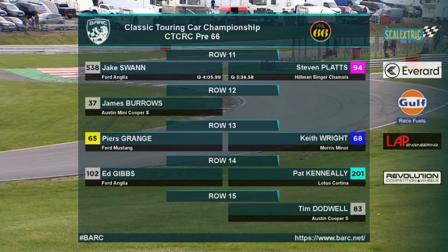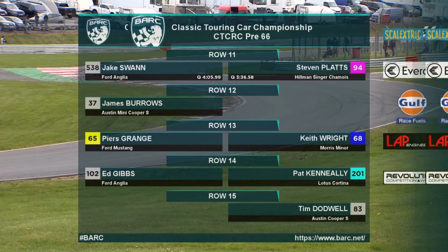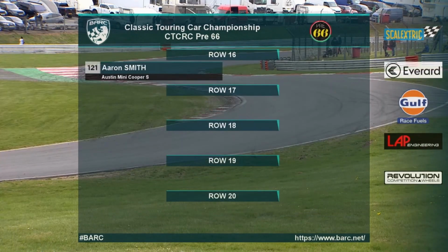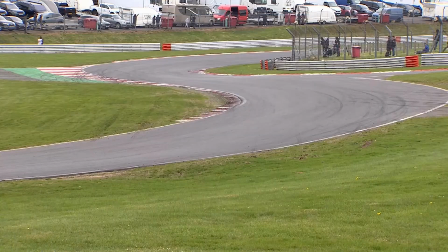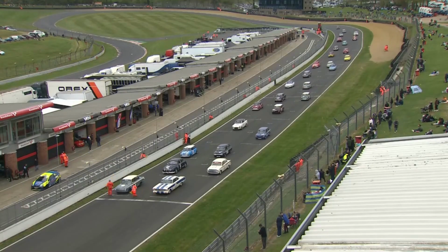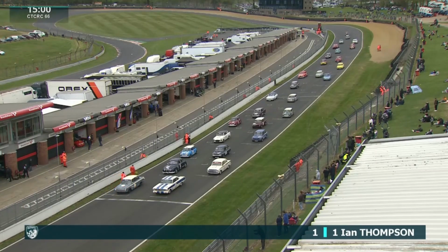Pat Keneally's Lotus Cortina, if he's there. Billy Keneally, his son, we know he's not there. His Anglia broke down in qualifying yesterday. Tim Dodwell's there, though he was absent yesterday, but he joins us today in his road-going Mini. And at the back, the car that Piers Tyne raced yesterday, Aaron Smith, the former Mini Miglia champion. Watch for him coming through from the back in the maroon Mini. He's been racing Minis for many years, and he's very quick indeed.